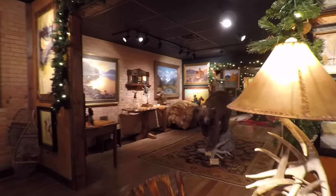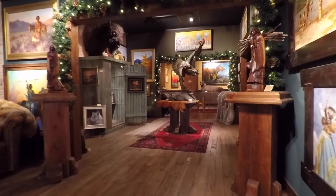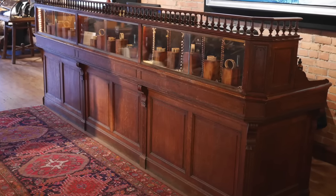The feel of the gallery is very warm and inviting, full of rare and unique items. In a lot of ways, it is like a Western museum, which complements the art very nicely. For example, you'll see our checkout counter is an old pharmaceutical cabinet from New York City, circa 1905.